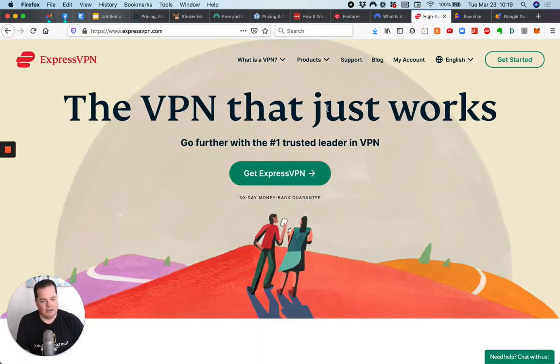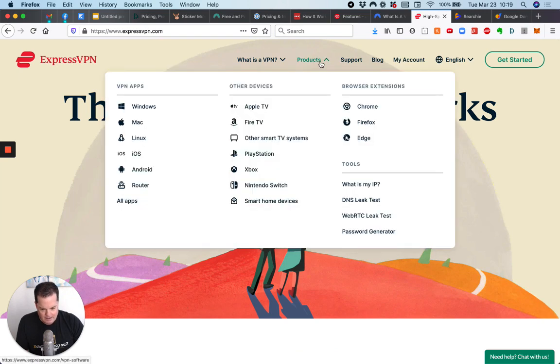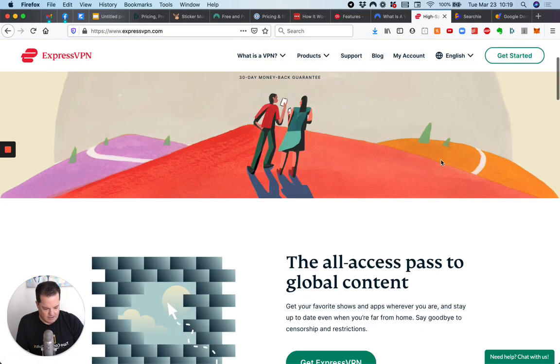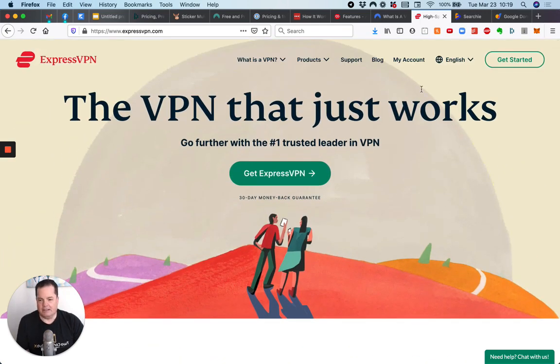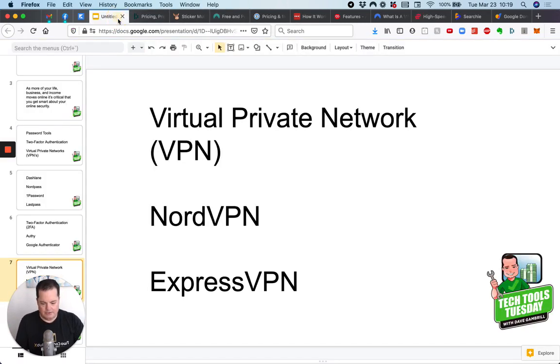Another popular one is called ExpressVPN. ExpressVPN offers the same things. Price point is about the same. Let's see. Yeah, of course, they're not making it very easy to find their price on here, but all right, it's about the same. It's like $3-4 a month. And if you buy for 2 or 3 years, which is what I typically do, you can get it down to $2 or $3. Okay. So virtual private networks, again, VPN, NordVPN, and ExpressVPN.